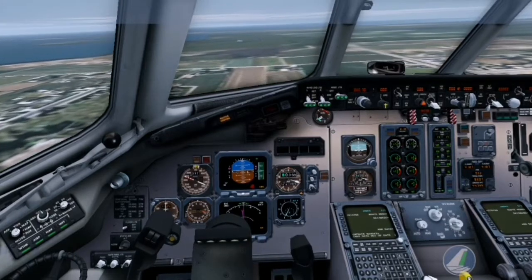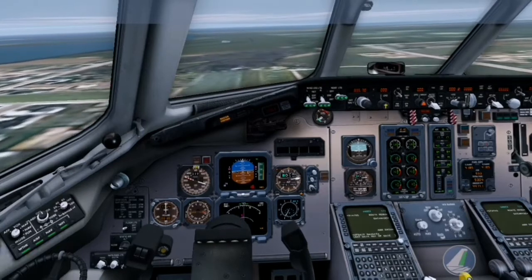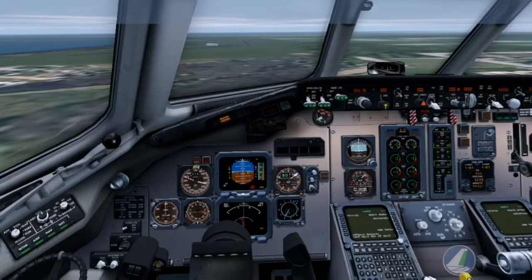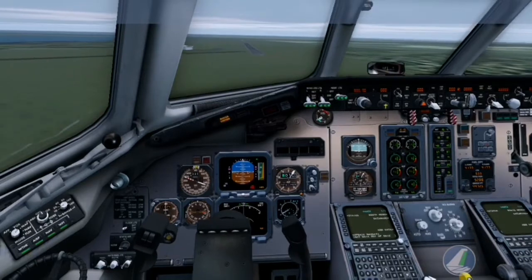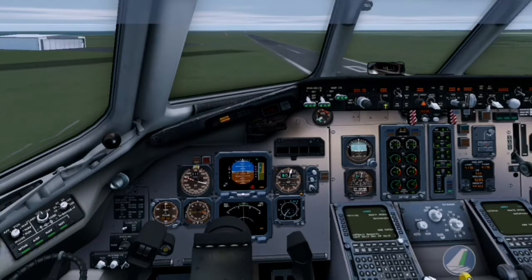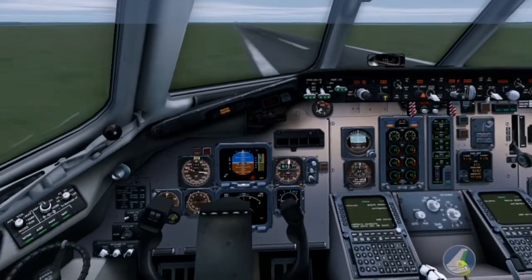Oh, we are a bit off the runway actually. We're a bit off track. Let's just use some rudder and stuff to align back. Okay, so we may touch down on the runway, but we might skid off because we're not aligned. Okay, we're not gonna touch down on the runway. That was a really hard landing.